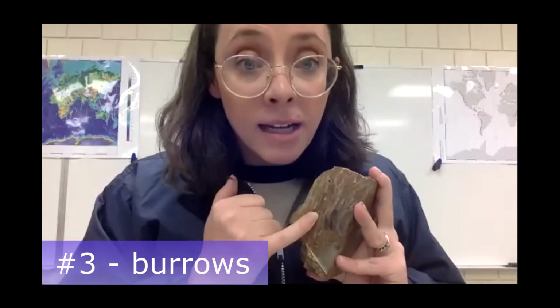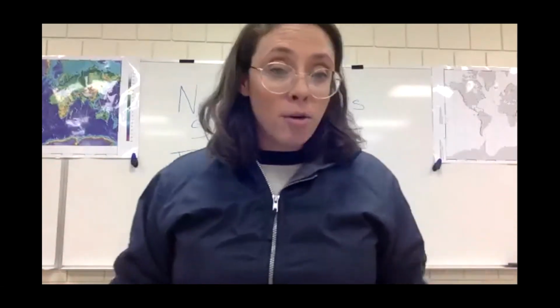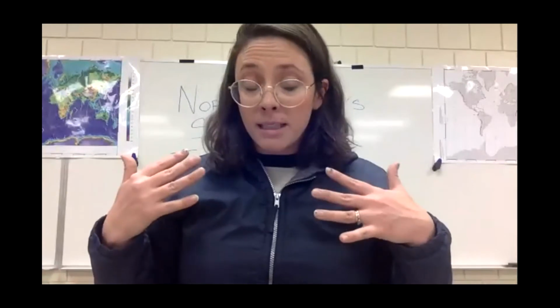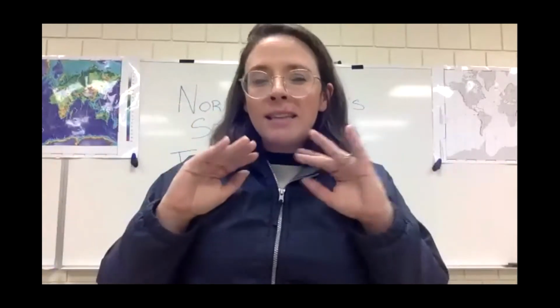The third thing is actually the burrow that's made by the organism. So this is a kind of fossil that a lot of people don't know about by name, but you definitely know about these kinds of fossils, maybe just didn't know that they had their own special type of fossil name, and they're called trace fossils. So trace fossils are not the body of an organism or the shell of an organism, but the fossilized remains of their behavior.